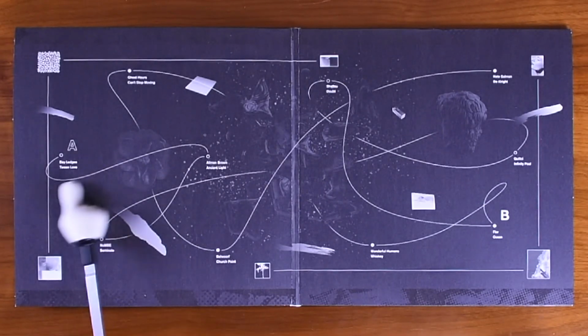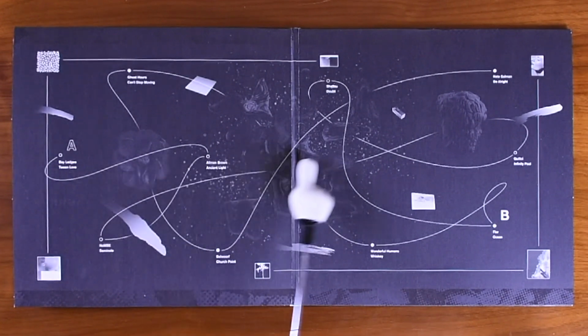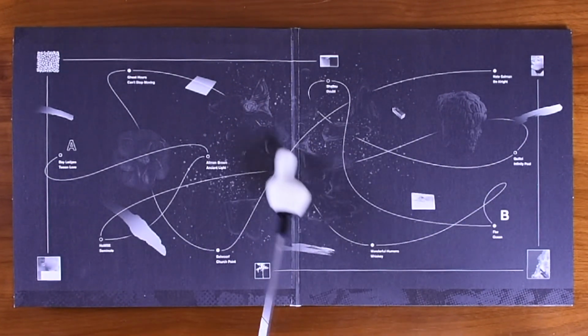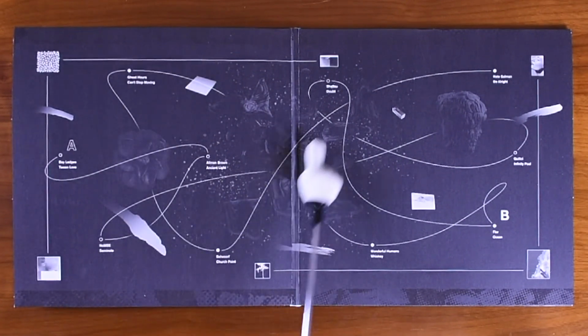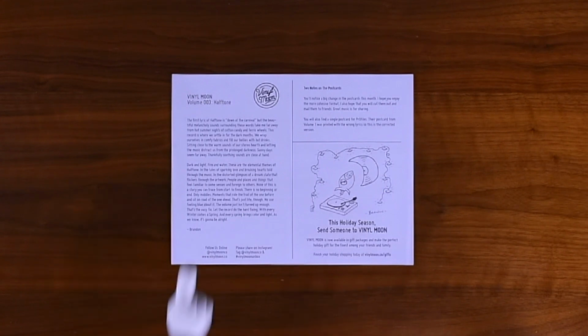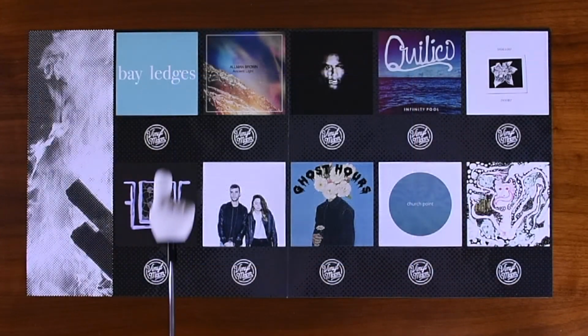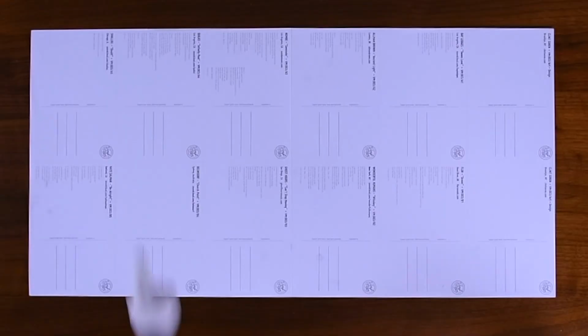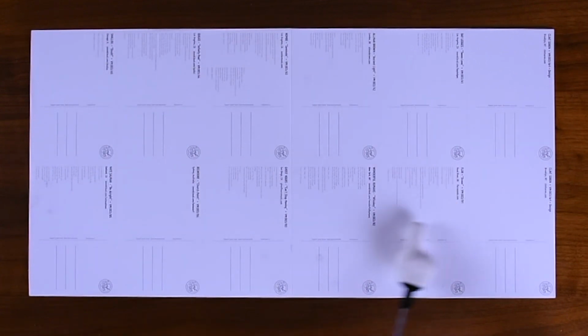Opening the gatefold reveals the track listing connected by a thread. This release includes an insert with a message from the founder, as well as a note that the included postcards will now be included as a single sheet of uncut postcards, with the artwork on the front and the lyrics on the back for each track.